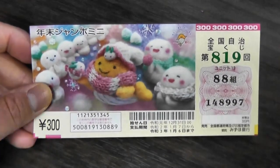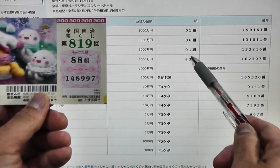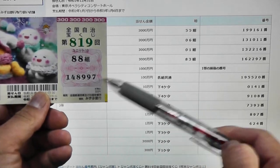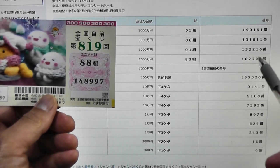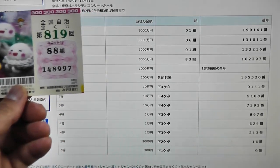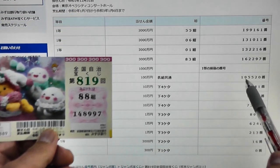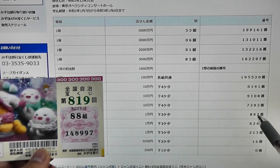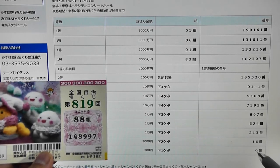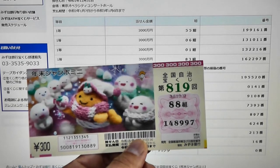Come on, win it. Let's check it. My grouping is 88. No matches here. My numbers are 148997. No matches here. I have a 97, but that doesn't mean anything. It doesn't match here. Okay, the last four digits. Nope, no, no, no. This is a losing ticket. Darn it! Let's check the regular Jumbo.